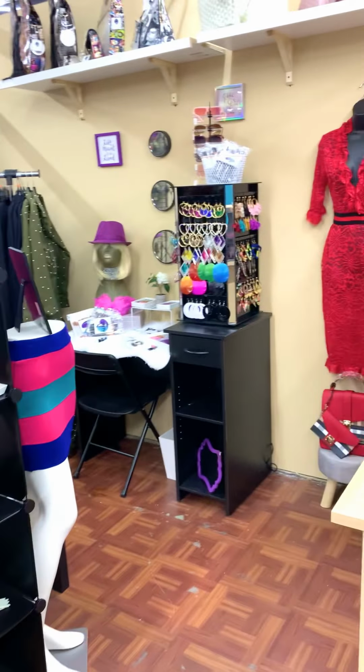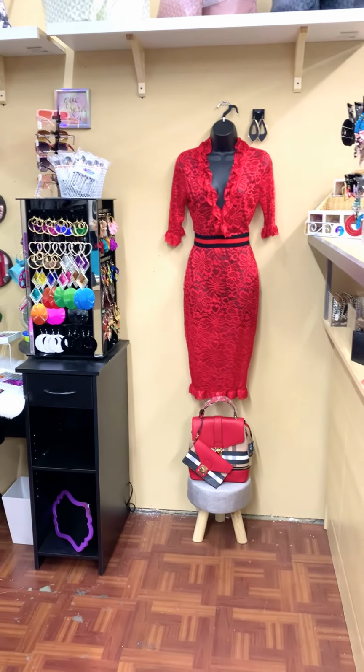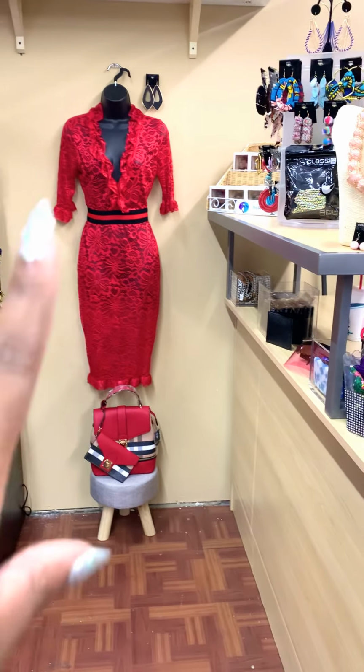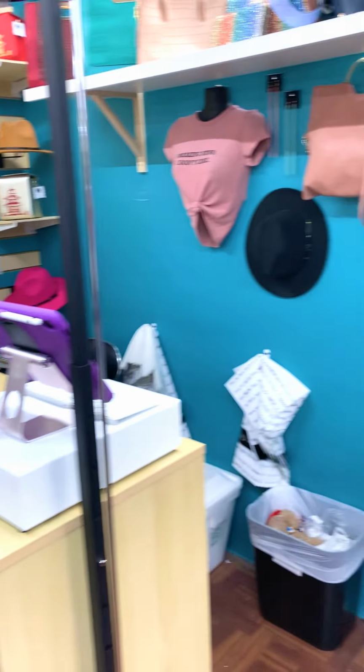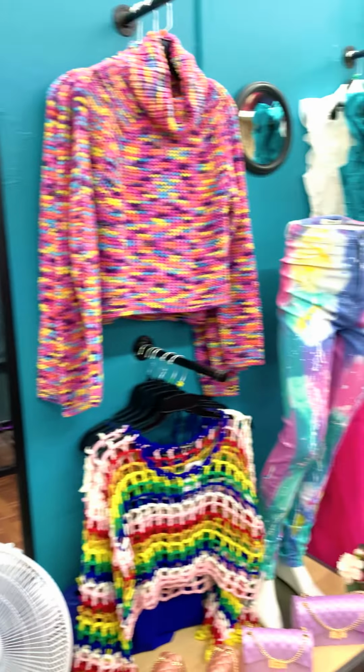Looking over in front of the register, this is a spotlight item that we like to put on the spotlights. Give her some shine. Let her see you. Okay, our back focal wall.